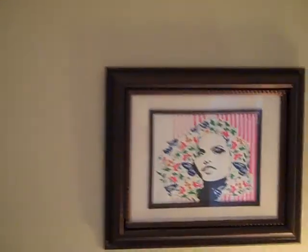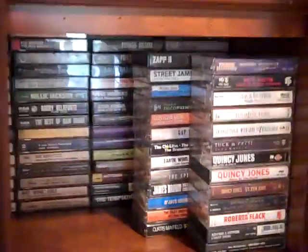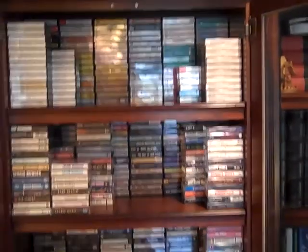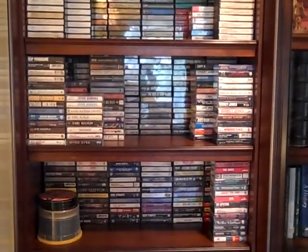Go around the side of the nice artwork. We'll just walk along the side of the wall here. It's a nice piece right here. I really dig that. It's kind of funky. And then some more cassettes. Some classical, some jazz, R&B, rhythm, soul, some old stuff.